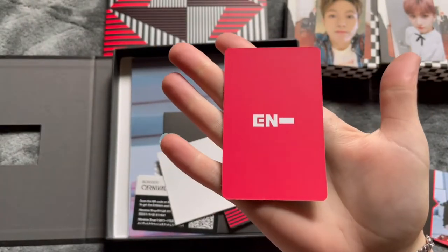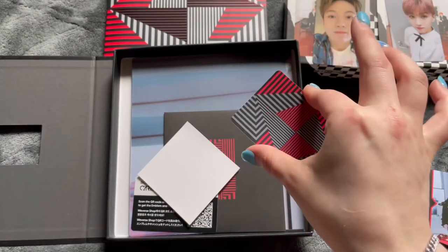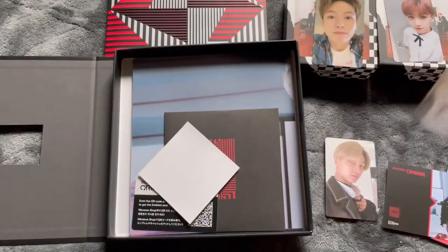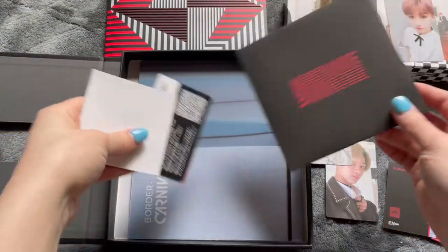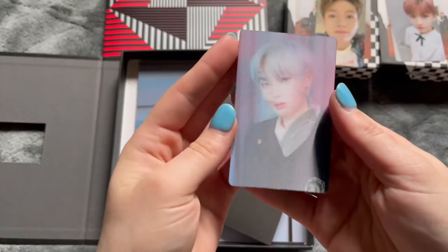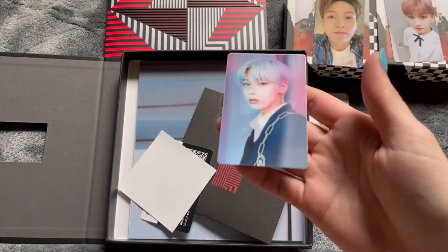He is so cute. And then this is another... This is like the concept-y one. One, two, three. Oh! That creepy doll. Oh my gosh, but Sunu. Wait. So cute. Okay, where's the lenticular? Oh my gosh, I got Sunu! He's so pretty! I really love him so much. Oh my gosh. I love him.